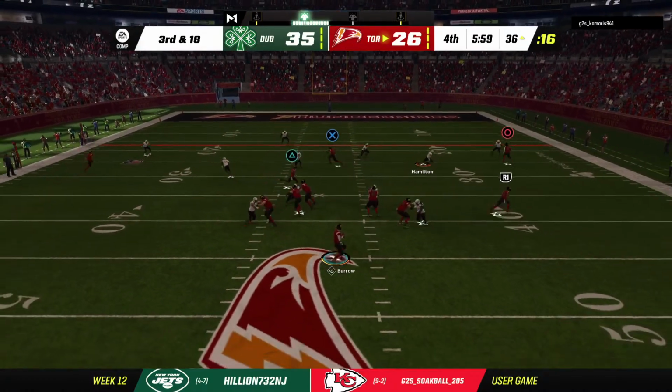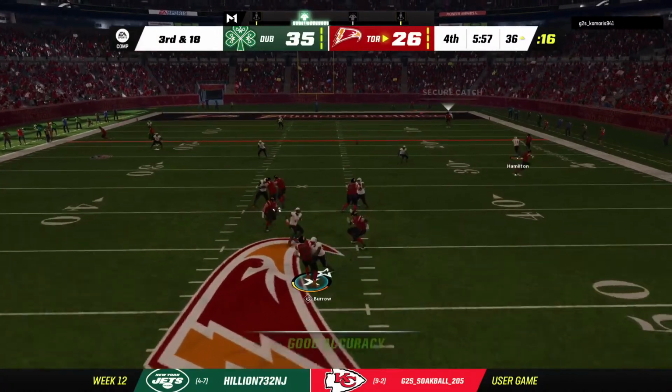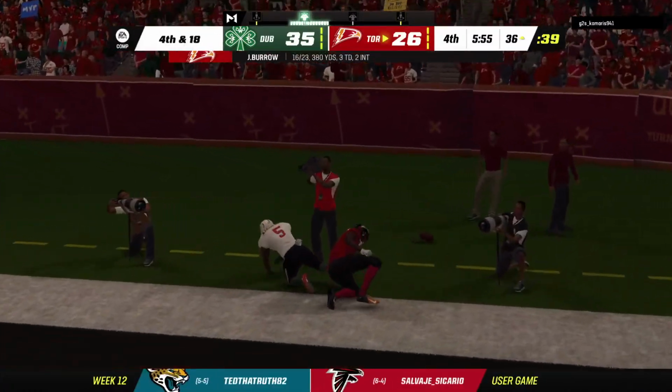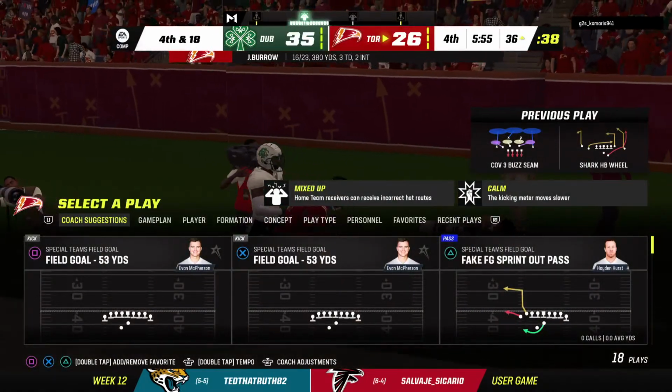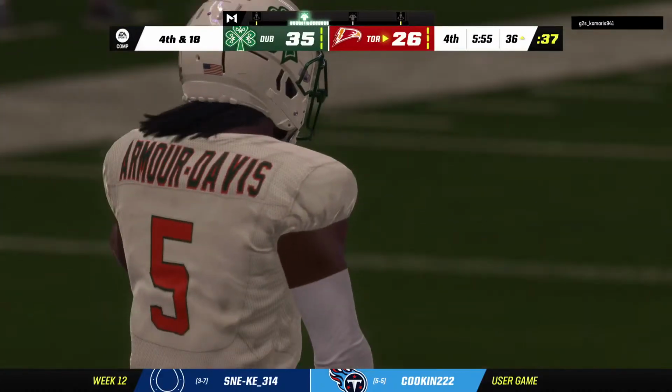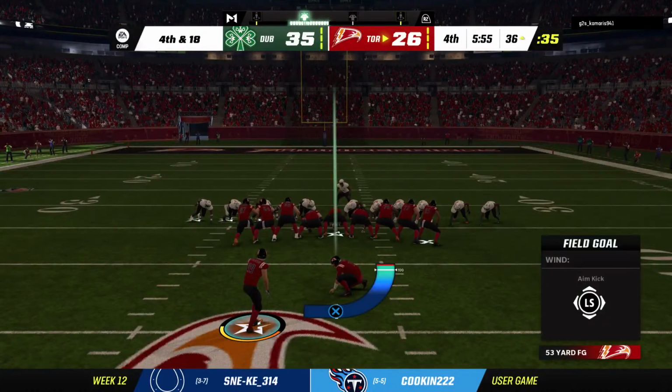Now on 3rd and long, they'll look to throw. He's going to let this go. Back of the end zone. And that will be incomplete. Oh, he left that one in a bad spot, but fortunately it's just an incompletion and not picked, to bring up 4th down.